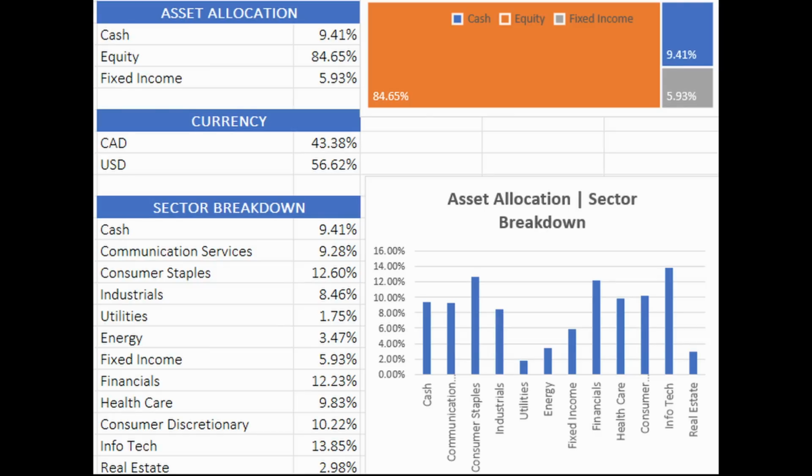From an asset allocation perspective, from the top down, we have almost 9.5% of the portfolio in cash at this moment. About 85% of the portfolio is in equities, and about 6% is in fixed income. From a currency perspective, we have 43% of the portfolio in Canadian denominated assets and 57% in US dollars. And then you can have a look here at the sector breakdown. The largest sector that we have holdings in right now is infotech, about 14%. Next we have consumer staples and financials at about 12%. And most other sectors also have a reasonable breakdown there.